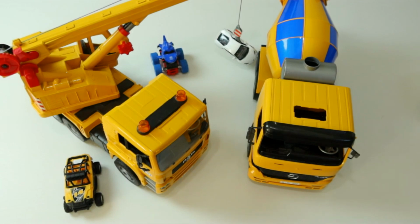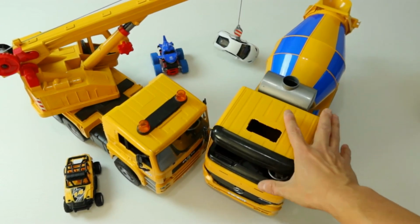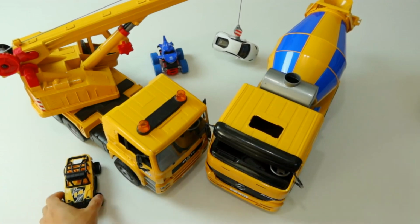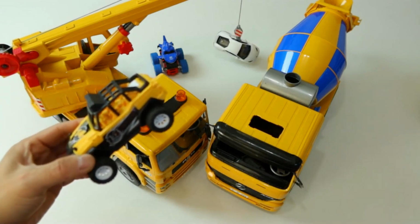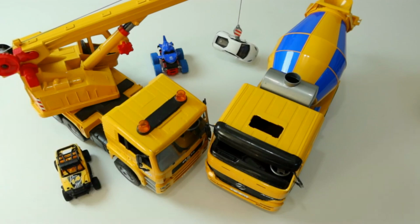Today we're playing with two gigantic working trucks. Okay, let's go to the first one. Wow, it's so big. If you guys have seen my previous videos, you would know this rock climber right here, how big is it? But in front of these two trucks, it's so tiny.